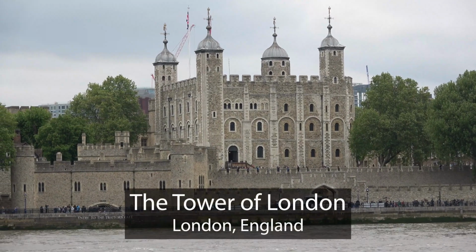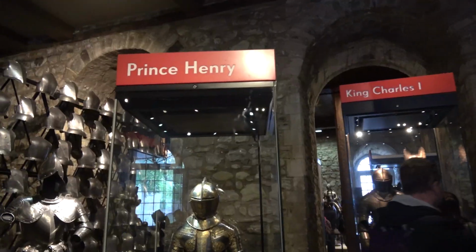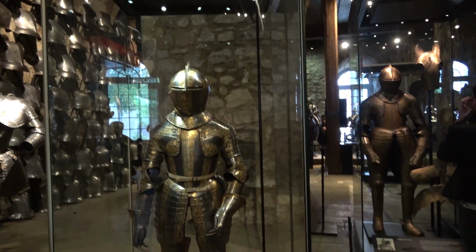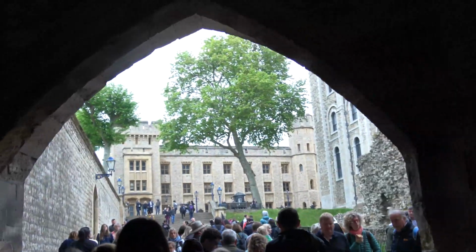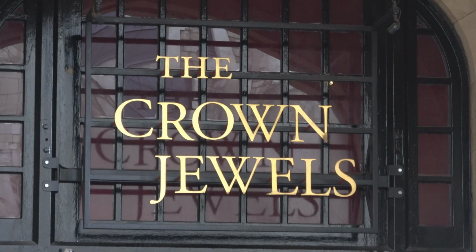This fortress is full of English history. Whoever controlled it controlled the country. It has served as an armory, a treasury, a menagerie, the home of the Royal Mint, a public record office, the home of the crown jewels of England, and a prison where executions were performed.